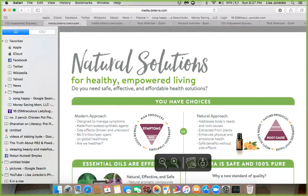And I started using doTERRA just really to start helping out with my family and just taking care of their needs naturally. I said one of my gateway oils was DigestZen. My daughter had motion sickness, and we started using DigestZen, and there was no throwing up in the car anymore. And that was really the first oil that got me started in learning about essential oils.